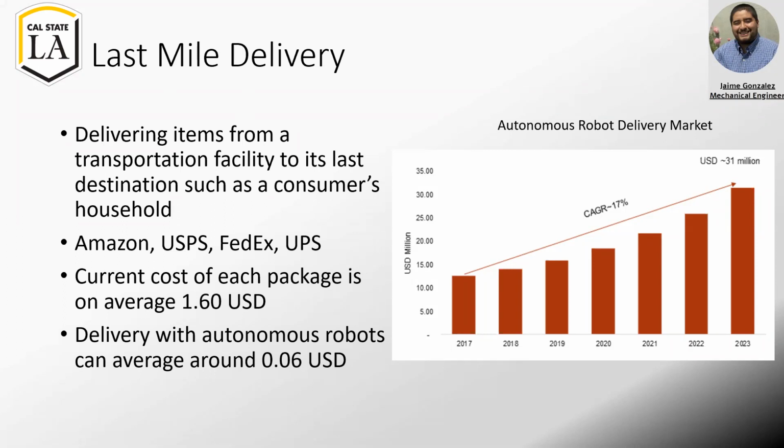Last mile delivery is the sector of delivering items from a facility to its destination, such as a household. A lot of the companies involved in last mile delivery are known names: Amazon, Postal Service, FedEx. The last mile delivery sector is one that's very expensive. Currently, the cost of each package to deliver is about $1.60. This, of course, varies by weight and things of that nature. The cost of delivery with autonomous robots, however, is around 6 cents. On the right, we see the figure of the constant growth in using autonomous robots in the delivery market with a 17% compound annual growth rate.